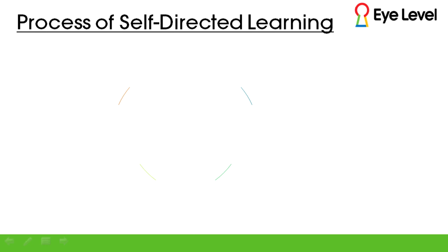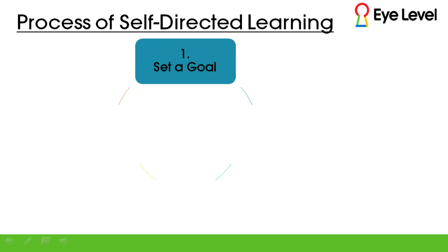Now, let's take a look at the process of self-directed learning. First, students need to set a goal. Goals can affect one's whole life. Have the student think about what they would like to study in higher grades at school or college, or what they want to be when they grow up. Then, how can we narrow down what they need to achieve their goal?